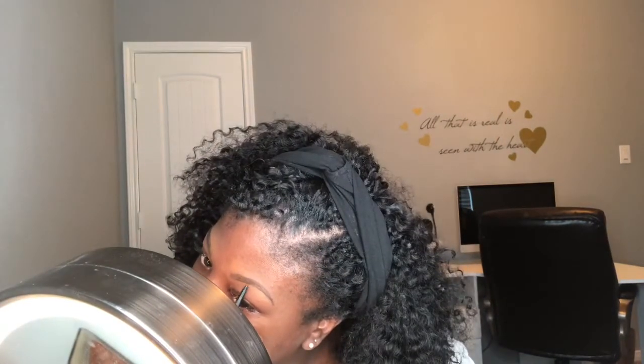Okay, I think so far we're looking good. They are a little skinnier than I usually do them. I think I got a little carried away with the tweezers earlier, but that's okay. We're going to make it work.